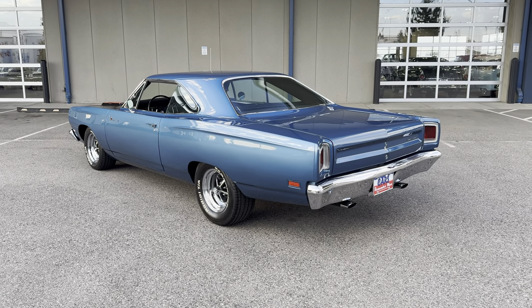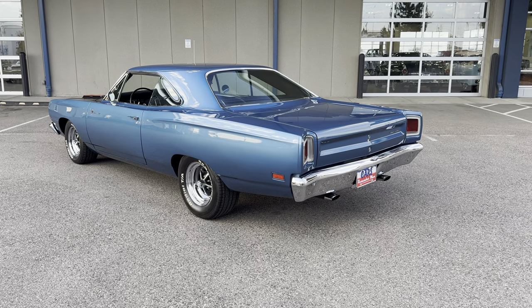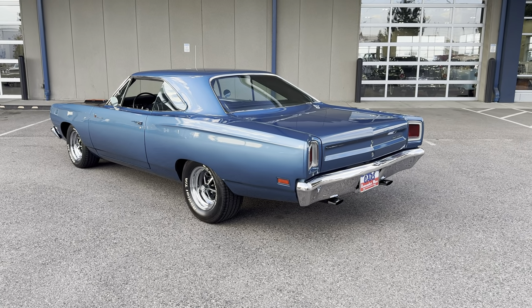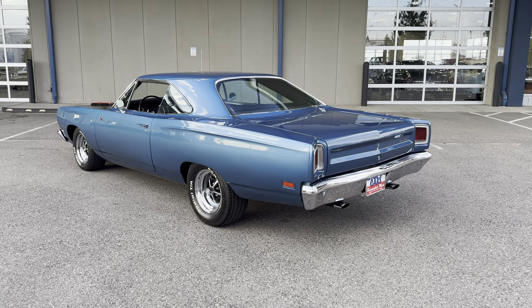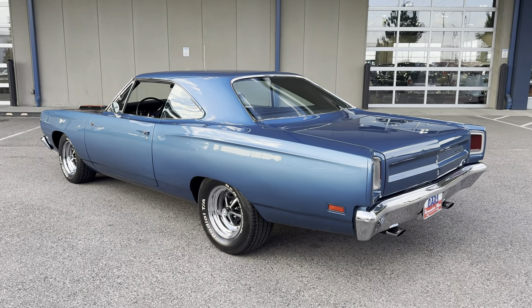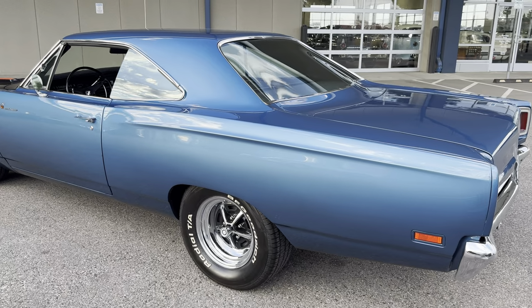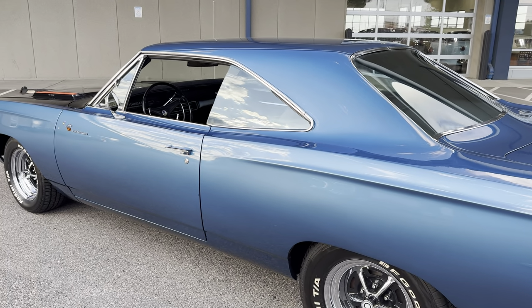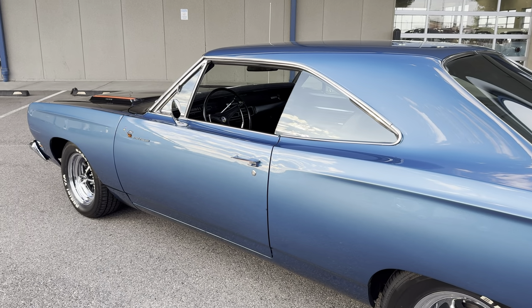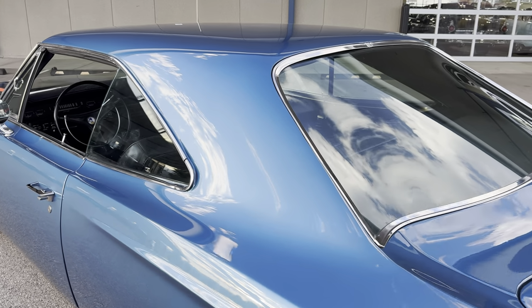Check this out. This is a 1969 Plymouth Roadrunner. This is a true American muscle car. It's got it all going on. Dark blue paint, 440 big block V8 engine, 727 automatic transmission, dual exhaust, and it is just gorgeous. Look at the lines, the paint, body's really nice and straight.